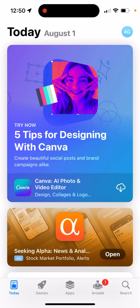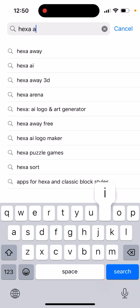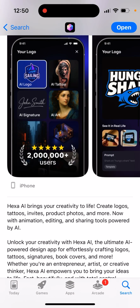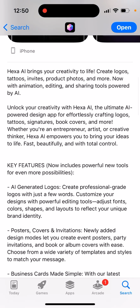Hey everyone, so let's just take a look at this app called Hexa AI. So, logo and art maker. So here's the app, quite high in the charts, quite a good app. AI logo and art generator. Hexa AI brings creativity to life, create logo status, invites, product photos, and more. Now with animation, editing, and sharing tools powered by AI. Unlock your creativity with Hexa AI.